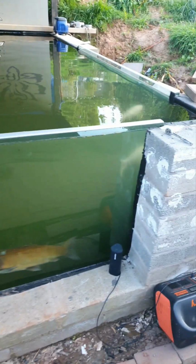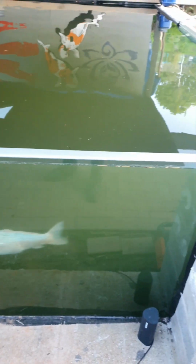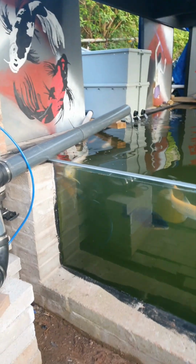So I think now it's a case of, let's see how the setup that Keith's done today helps clear the pond a bit. We don't know how it's going to work, obviously. It's a case of trial and error, because it's just all temporary at the moment until we get the proper filter house done, etc.